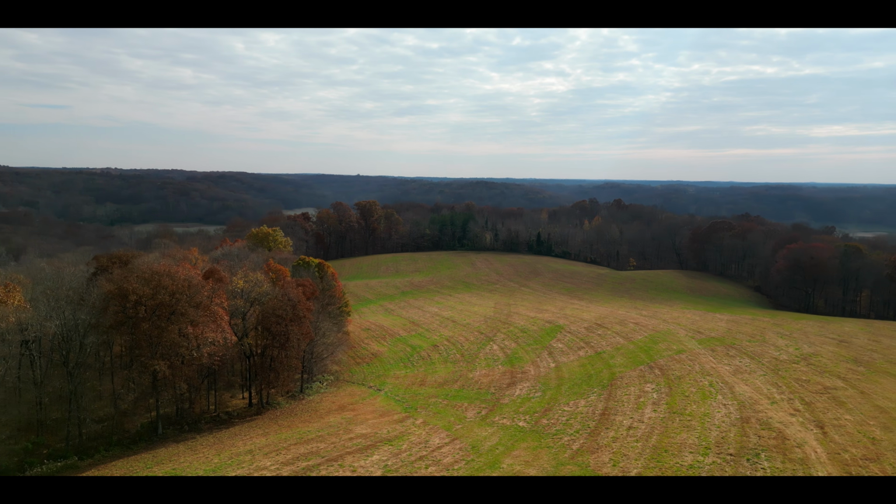Another destination location for this part of the season is food sources. This is pretty self-explanatory, but the does are still hitting their normal food sources and bucks are checking those areas. On this hunt, we saw most of the feeding activity on cut cornfields.